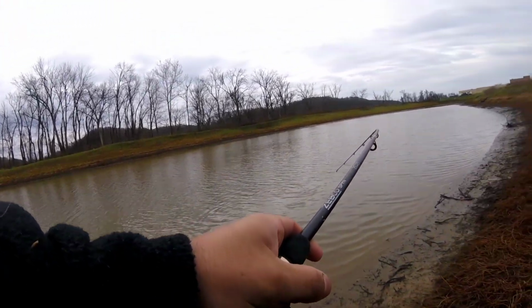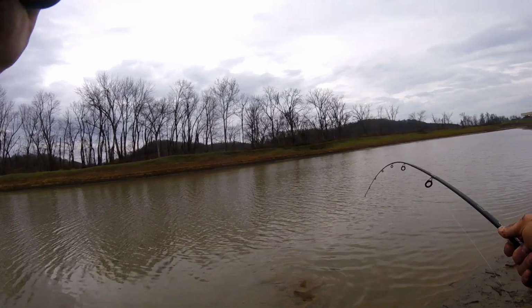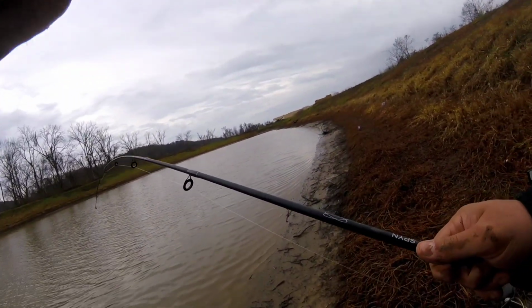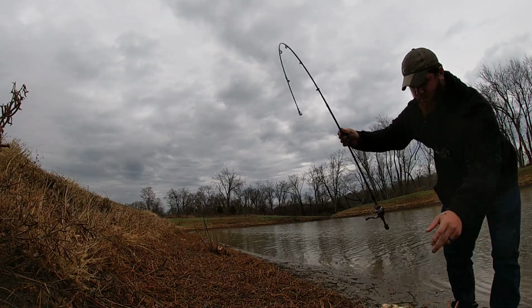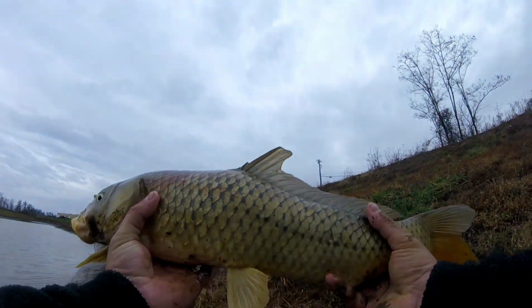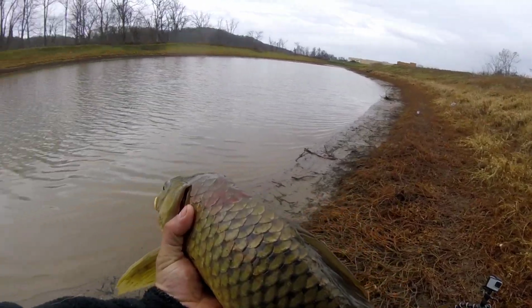Carp number 2. Another skinny one. It's a good looking fish. There's some crazy looking fish, but they're really skinny, but they really like bread.